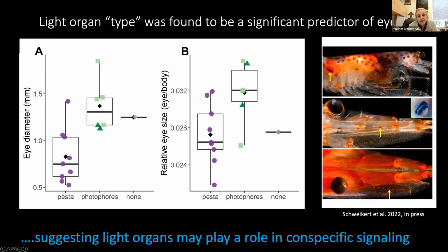And the only thing that was a significant predictor of eye size was light organ type. And so this was really exciting to us. This suggests that light organs may play a larger role in conspecific signaling than we previously thought. So we're moving this into the lab. We're going to try to do some behavioral studies with deep sea shrimp, which is probably going to be extremely challenging and maybe not so smart an idea, but we'll see if we can get some of this to work.